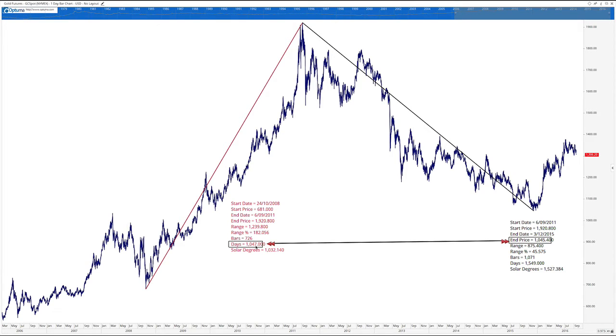Importantly, it was done in 1,047 days. Set in stone, can't be denied. It's in the past, 1,047 days. Then we declined all the way down to the recent low, and the end price was 1,045. So basically, I'm 2 points out. I'm 2 points out in something like 7, 8 years.